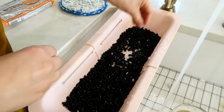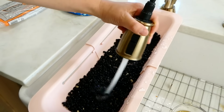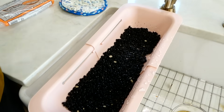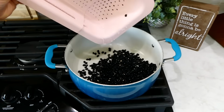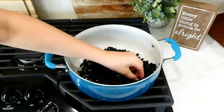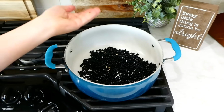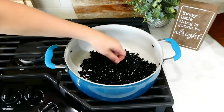I'm going to look through them. You do want to rinse them because it cleans them and removes any debris that might be on the beans. I just added my beans into this pot on the stove. I normally buy my beans from Walmart. I often buy pinto beans. Sometimes I do black beans. I did notice with the Dollar Tree's beans, a lot of them are broken.